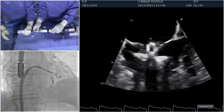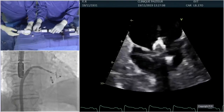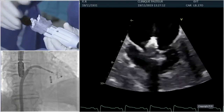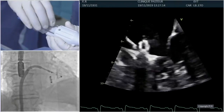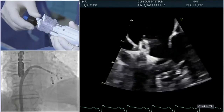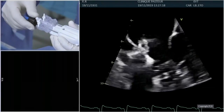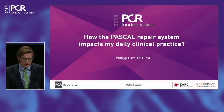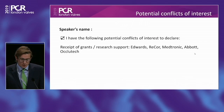So Philip Loers is going to give us an update on how the Pascal repair system impacts my daily clinical practice. We've had a good practical up until now. So Philippe. Yeah, thank you. It's my pleasure to share some of our experiences so far with this device.